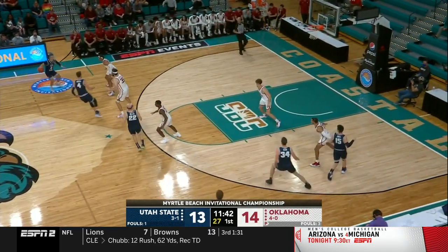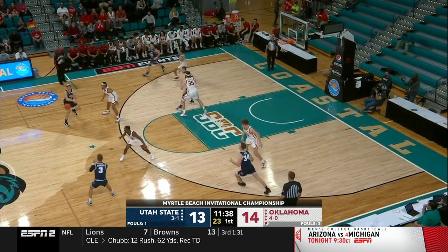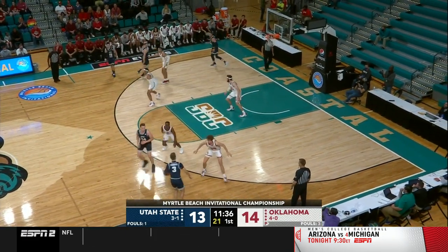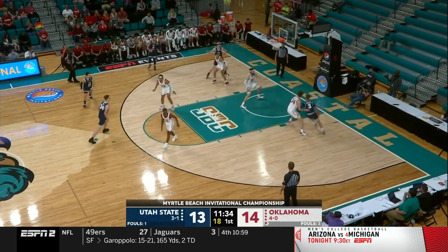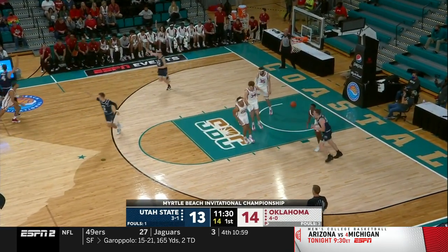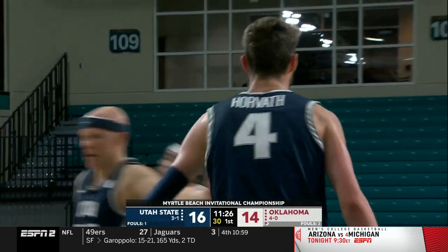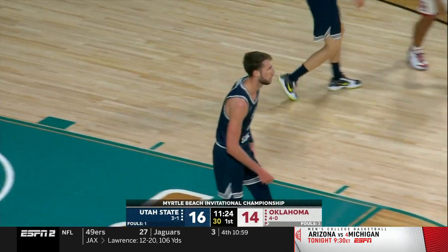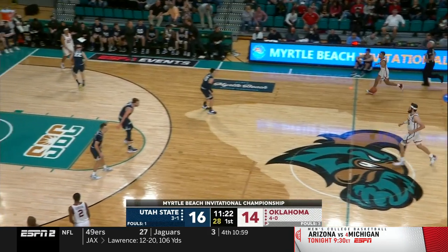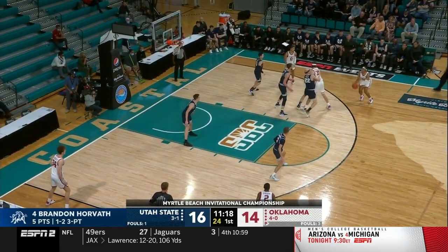All right, Oklahoma just threw it away to Horvath. Ashworth in to work in the backcourt with Rylan Jones. And he's got Tanner Groves, his brother, shadowing him. That's Jacob, number 34. Horvath puts up 3 fingers. He's got his first 3. The senior, a 1,000-point scorer. Danny's been lights out. He's 13 of 20 from deep this year, 65%.